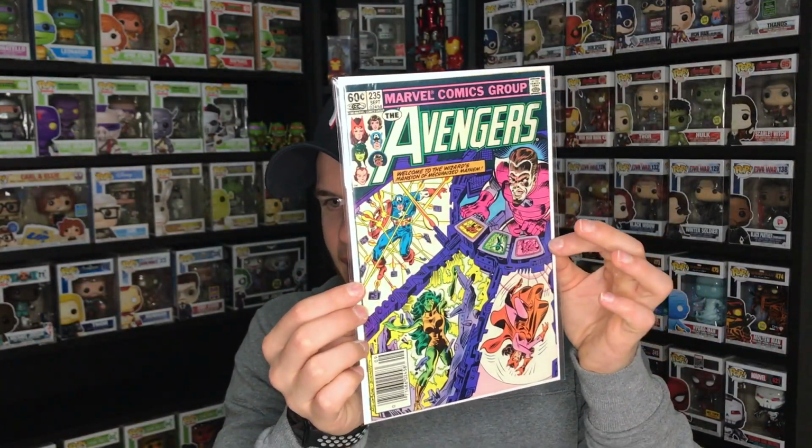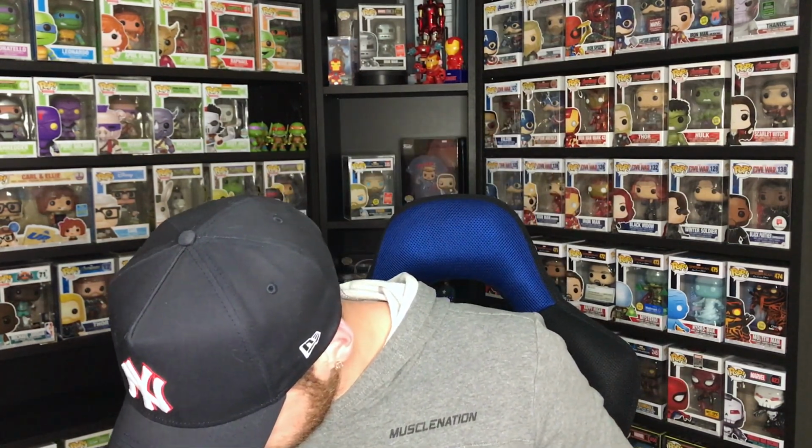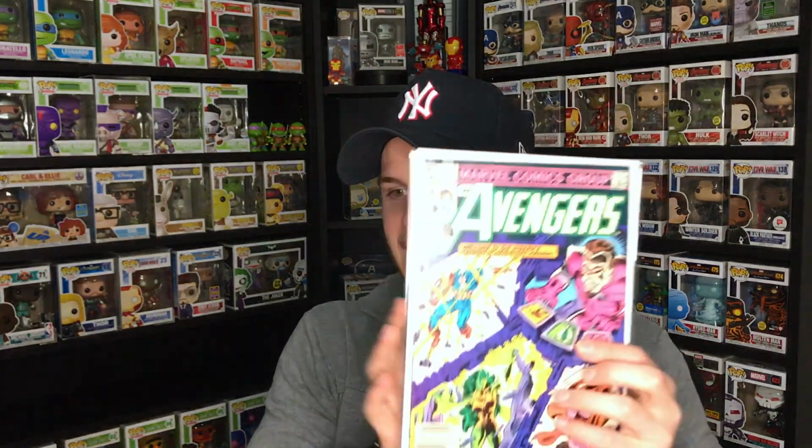So comic book number 4. We have another Avengers. And sorry, I didn't even say this one was from... See, I'm really terrible at this. Really bad. I'm sure it will tell me at some point. Can't find dates on some of them. But this one is from September 1983. And we have the Avengers. Like I said, Marvel Comic Group. Cool.